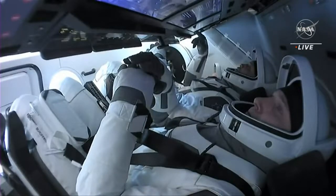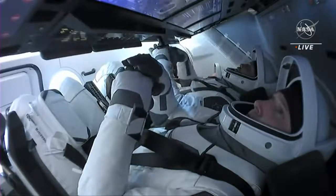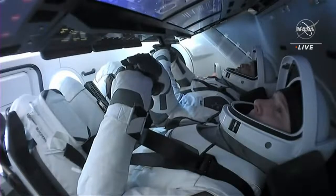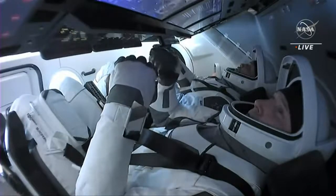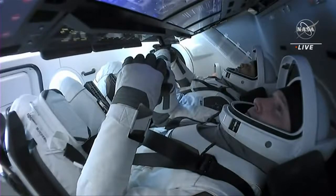But ahead of all of that, we also have the WB-57 aircraft from Ellington Field in Houston, Texas, that is in position, and we will be awaiting views from the aircraft once Crew Dragon begins its reentry into Earth's atmosphere. There's a thermal imaging camera on the aircraft that we hope to get some views from.